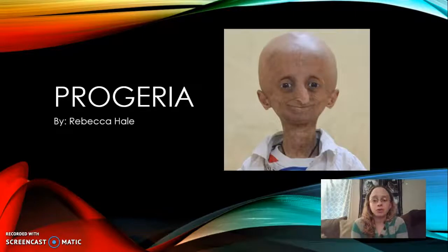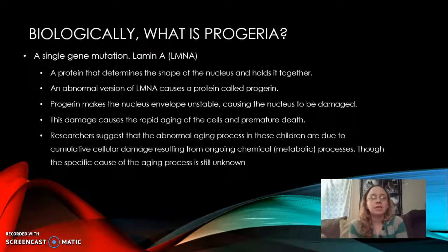I'm here to explain a really rare genetic disorder that not very many people know about, progeria. Progeria is a single gene mutation, lamin A, LMNA. An abnormal version of lamin A causes a protein called progerin, and this protein makes the nuclear envelope unstable and causes it to be damaged, which causes the aging of cells and premature death. It's the aging of young children.